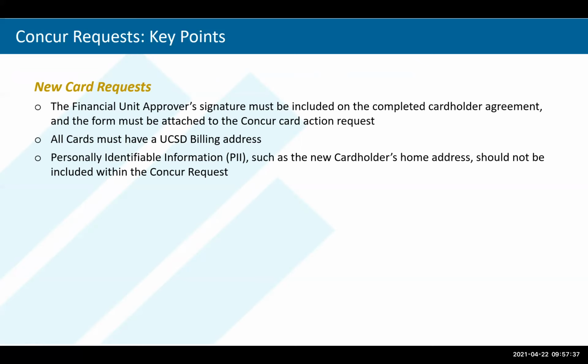Because T&E cards are corporate billed, they must have a UCSD billing address. So that's another important point. When you're applying for the card and you have your address information in there, we need it to be a UCSD billing address. And lastly, once again, I know I said it a few times, but the personally identifiable information we do not want in Concur. So if you need the alternate address, you do that through service and support.